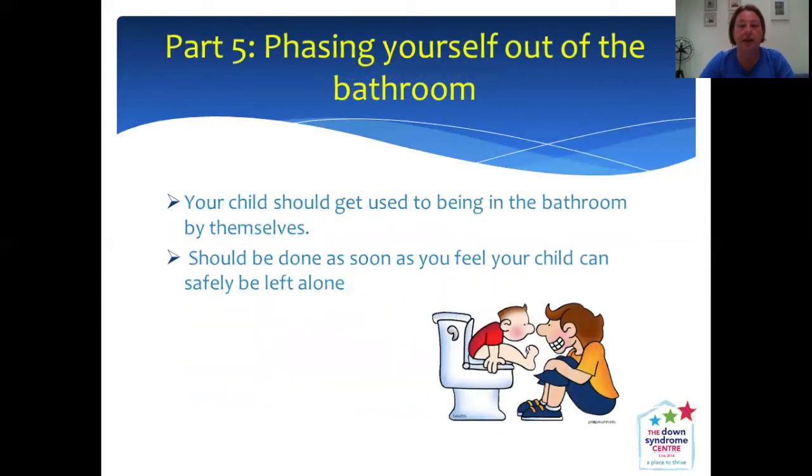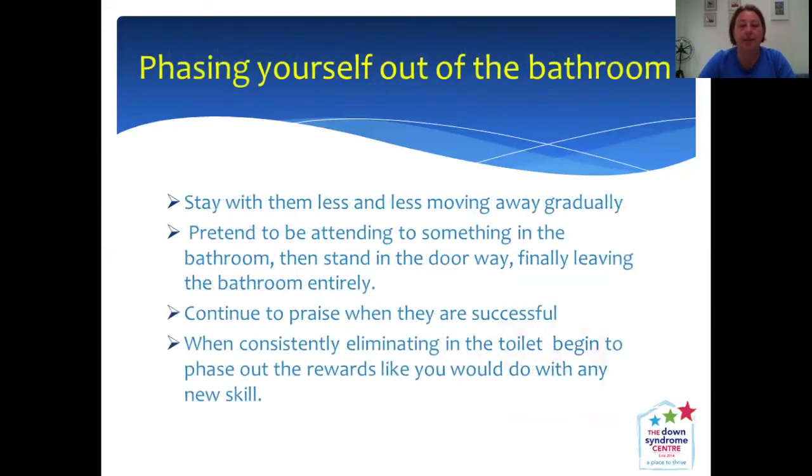So, phasing yourself out of the bathroom. Your child needs to get really comfortable in the bathroom and being able to eliminate, and then you want them to get used to being in the bathroom by themselves. You should try and do this as soon as your child feels safe in the toilet on their own. So you need to stay with them and then really gradually move away. Pretend that maybe you're attending to something on the other side of the bathroom or standing in the doorway. Eventually, slide outside the door just a little bit and then move away as you feel the child is more comfortable. Continue to praise the child at all times when they're successful in the bathroom. When they're eliminating in the toilet, begin to phase out rewards like you would do with teaching any new skill, and reduce it to praise, and eventually they become fully independent.